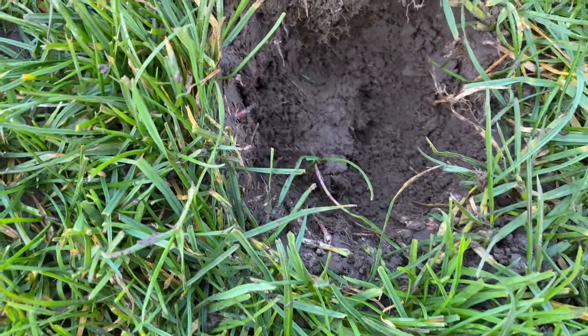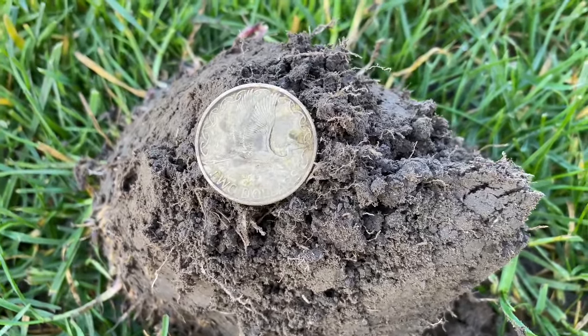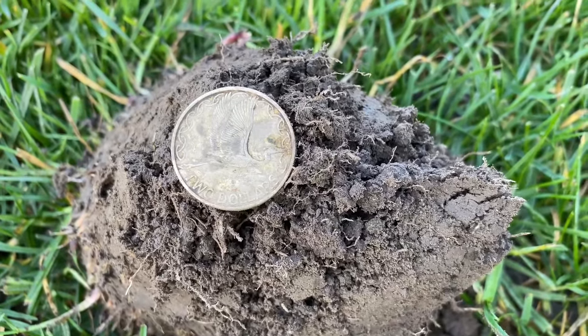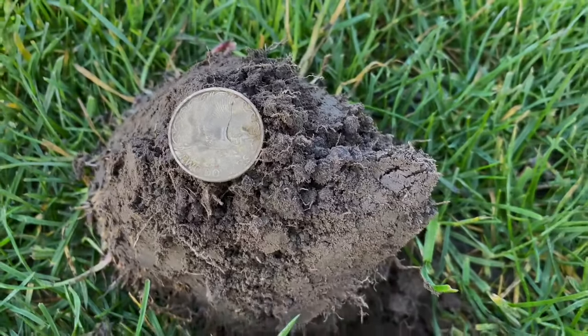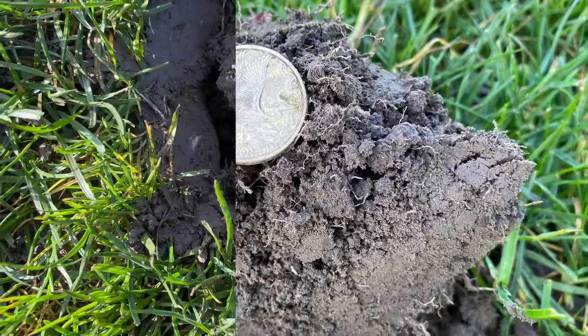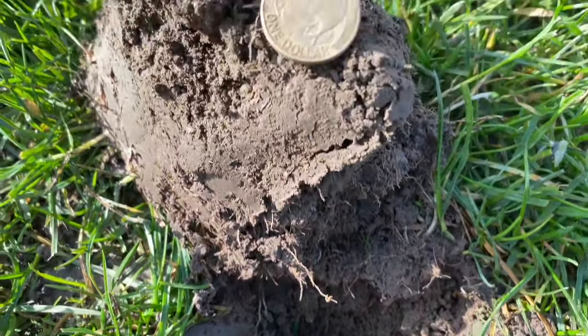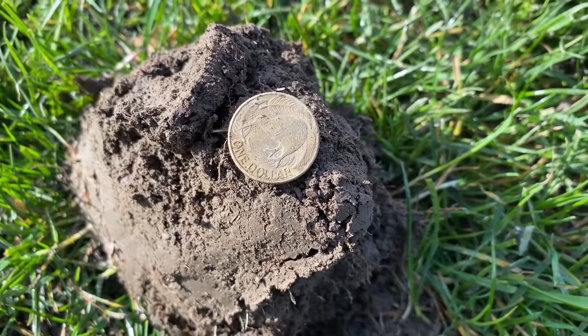Okay, this one's probably only about 2 inches down. Solid as 22. And we've got a $2 coin. Okay, this one's solid 22, down about 4 inches. $1 coin.